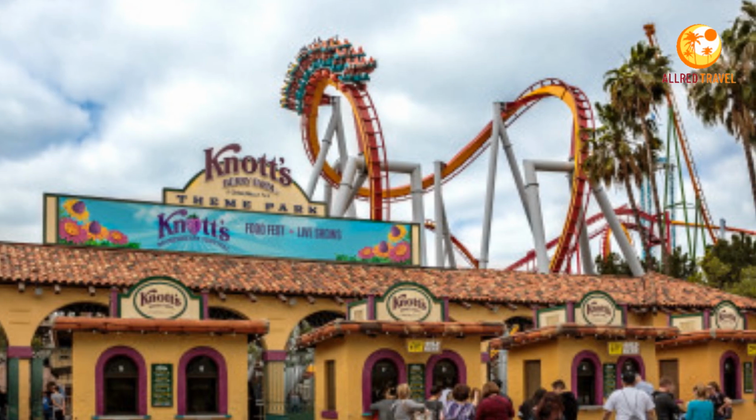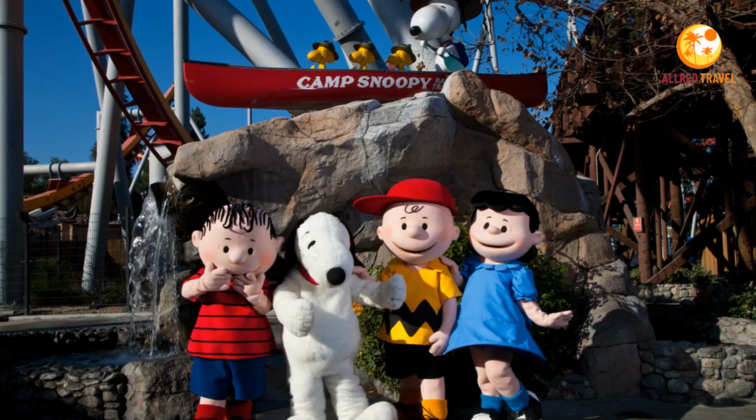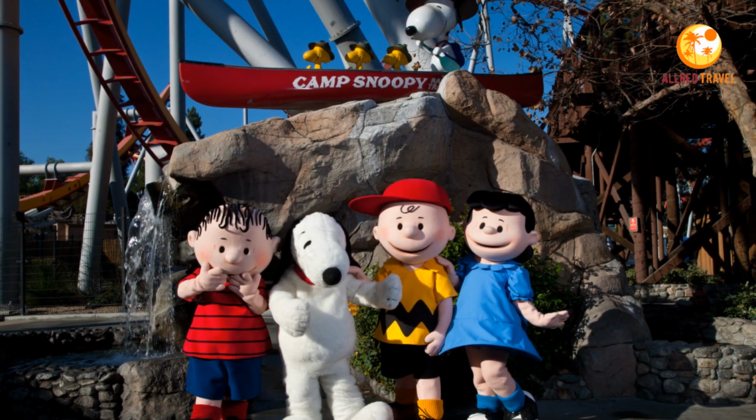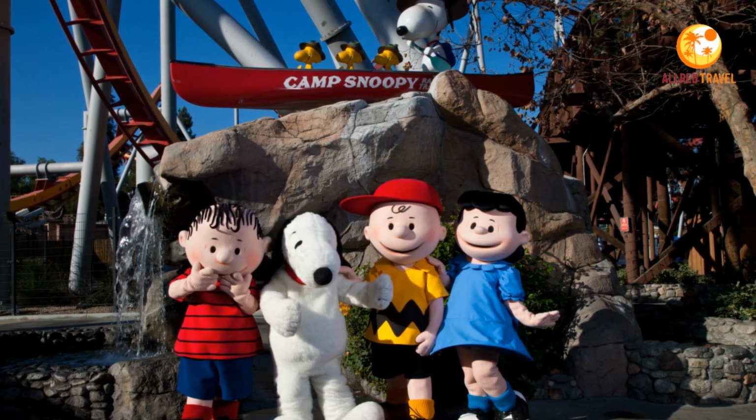Are you planning a trip to Knott's Berry Farm? Here are some top tips to help you make the most of your visit. Firstly, make sure to arrive early. The park can get busy, so arriving when the gates open means more time for rides and attractions.